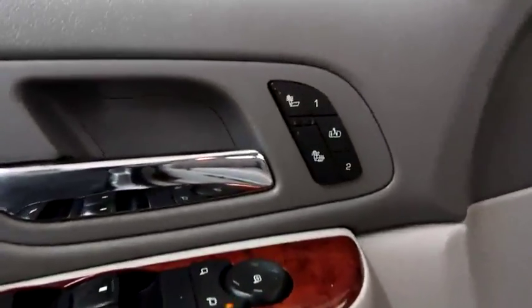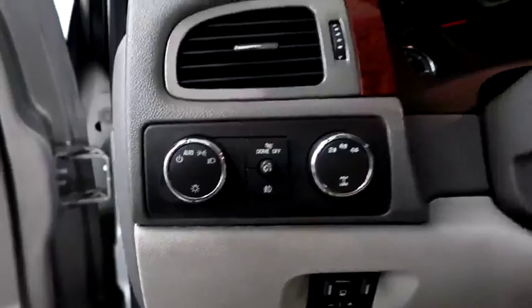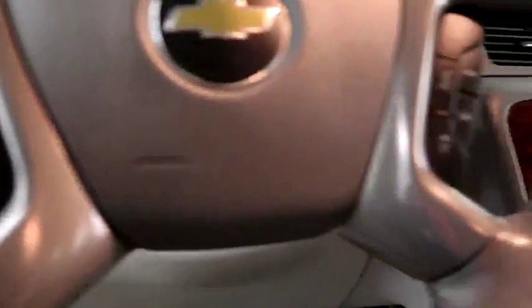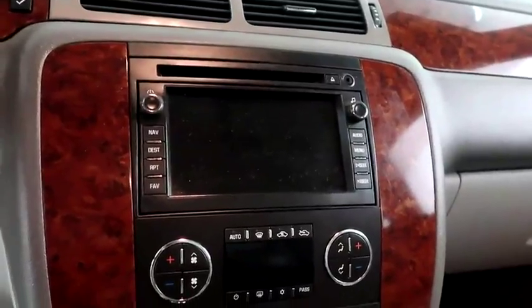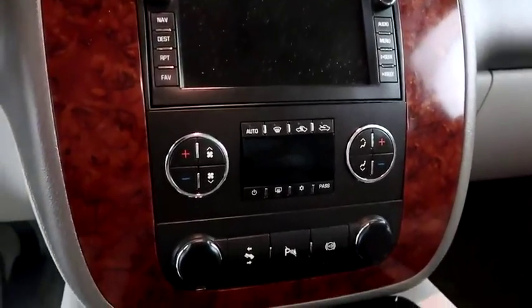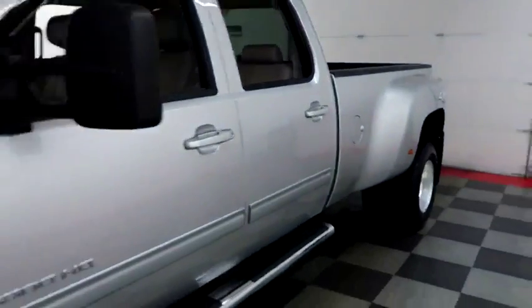Both passenger and driver seats are heated seats, and the driver's side has 2-point memory controls. 4-wheel drive, cruise, audio, and Bluetooth mounted here. Full touch screen that includes your stereo and navigation. Dual climate control.